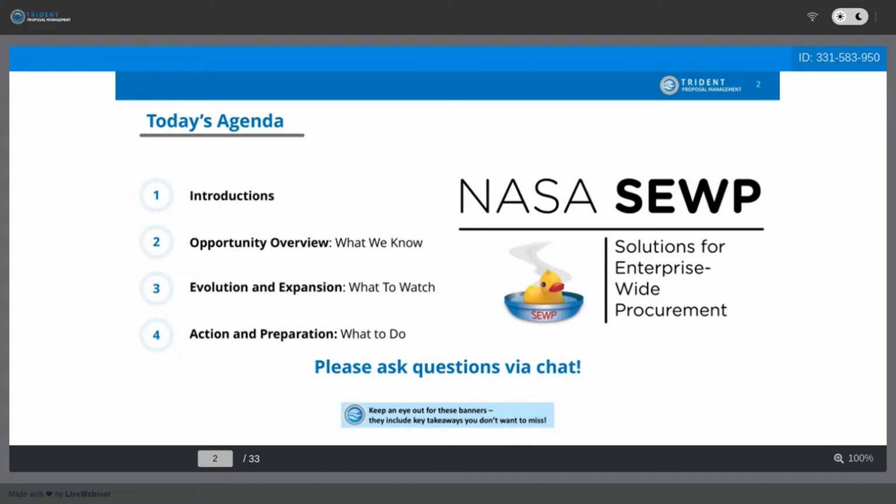On the slides themselves, you'll see these little light blue banners with the Trident logo. Keep an eye out for those. They're going to have some key takeaways and things that help summarize or help solidify some points we want to make. We just want to draw your attention to those as we go along, in case I get busy and distracted and forget to mention them. Those are your key takeaway bumper stickers.